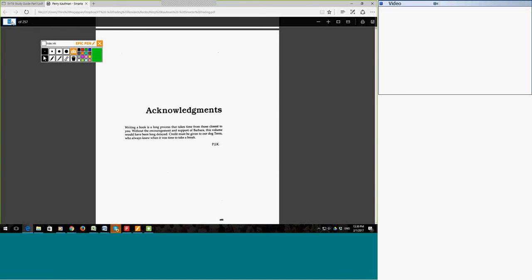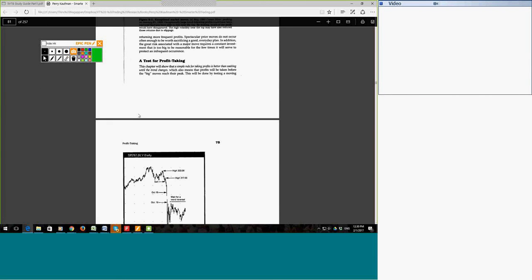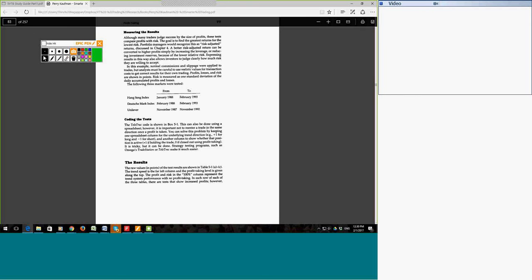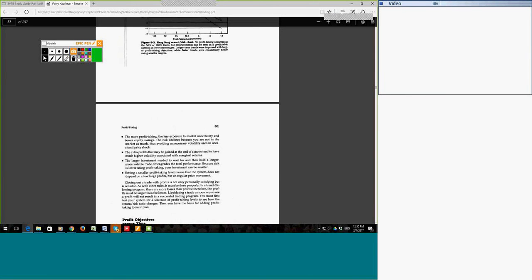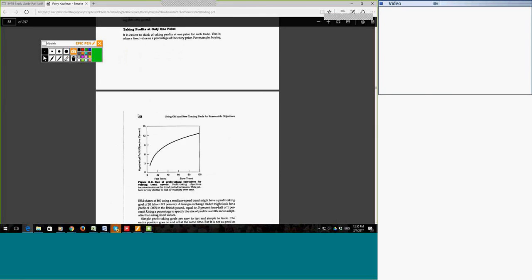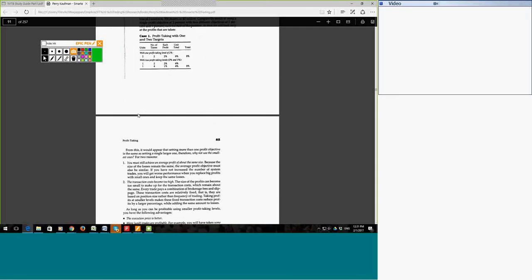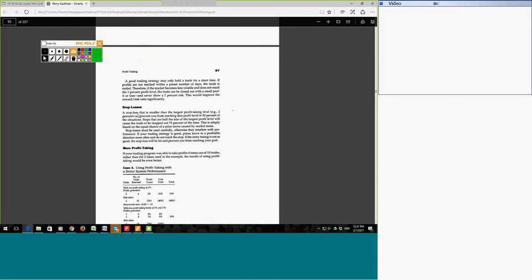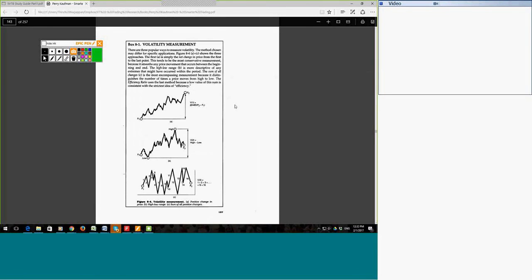Alright, let me just go to 79. Is it on 7? I'm not sure. Let me just check. It should be momentum, then volatility. It talks about efficiency ratio. Okay, so this is the number you need to look at: 143, where you've got different volatility measurements, right?